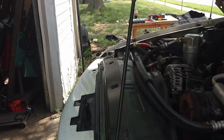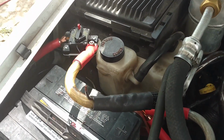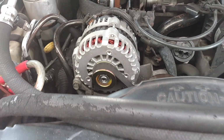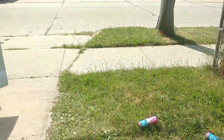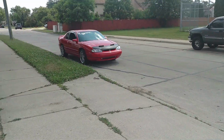That big 3, and this is a lot of tedious work. I mean, look at all that wiring. That big 200 amp alternator should do the trick. Should be a pretty kick-ass stereo once we're all said and done. So alright YouTube, we'll catch you here in a few.